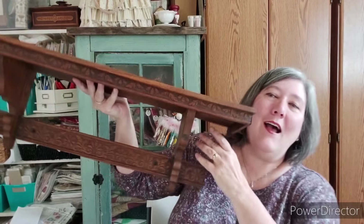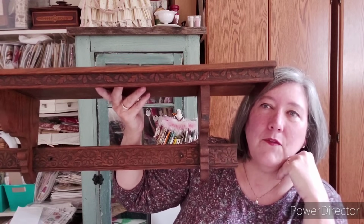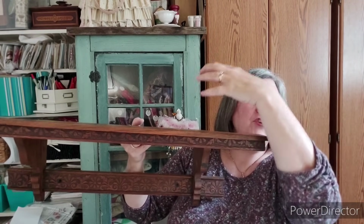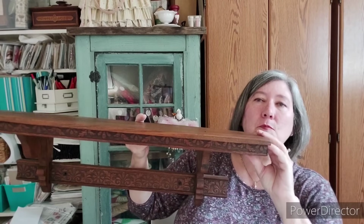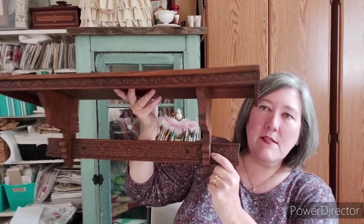Now, when I went to the antique store, I think Vintiques is the name of the store, this is where I bought the spool cabinet. I saw this, and I just thought, I love the detail on this. Isn't this beautiful? Wouldn't this be great in a craft room with jars of buttons and stitch pieces and framed pieces?